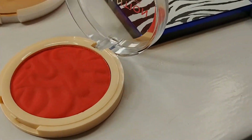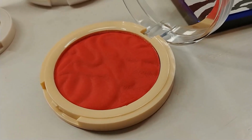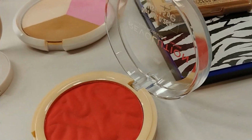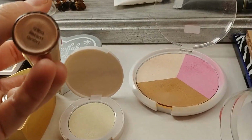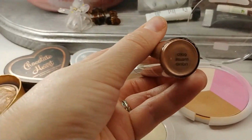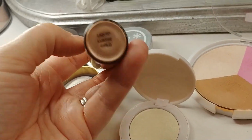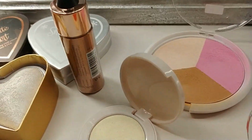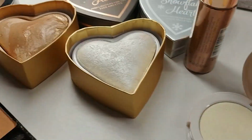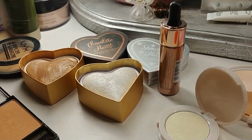Wow, it looks super red in this lighting. This is the Makeup Revolution blush, and then the other things, again, there is this, which is, can we get better lighting on it? We have this, I'm not sure how well that will show up in the light, but it's like a light gold. And then we have some powder and concealer. And that is everything that I am going to be using in my Shop My Stash this week.